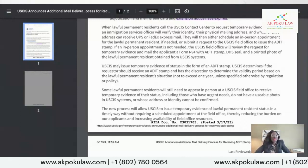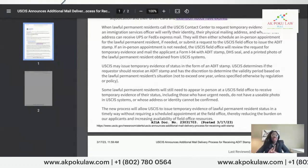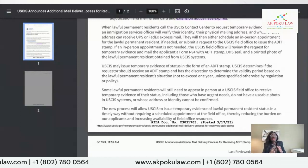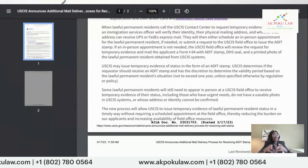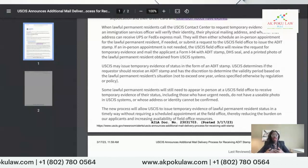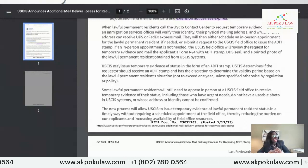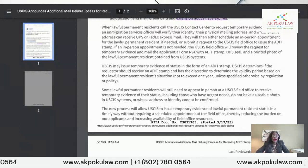Some lawful permanent residents will still need to appear in person at a USCIS field office to receive the temporary evidence of their status. If you have urgent needs, for example, you have a funeral, you have to leave in a week's time and can't wait until they mail you your added stamp, then you may need to visit a USCIS field office. You have to demonstrate the urgency of your need, and then the call center can schedule an appointment for you at your local field office. If you do not have a usable photo in the USCIS system, then you have to appear in person. Number 3, if your identity or your address cannot be confirmed, then you will be asked to appear in person so that they can confirm your address and identity.